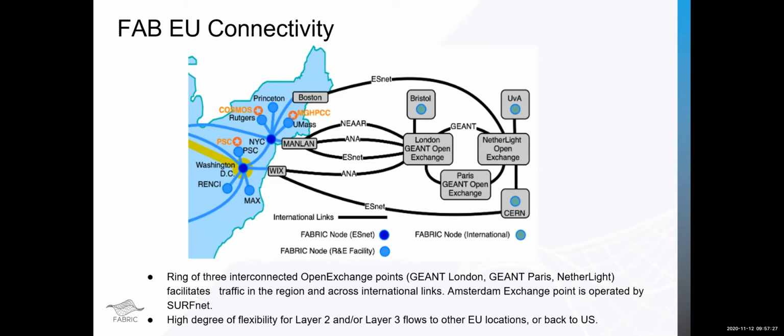So this is just an example of the EU connectivity showing that CERN, for example, is going to host this node and ensure connections to ESnet, the US Department of Energy, and other international connections, enabling multiple paths back to the US, to New York, and to DC.